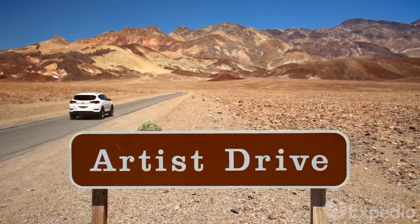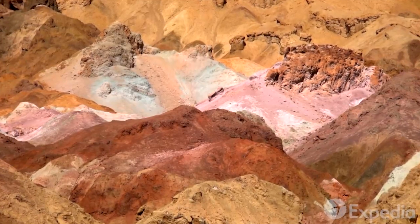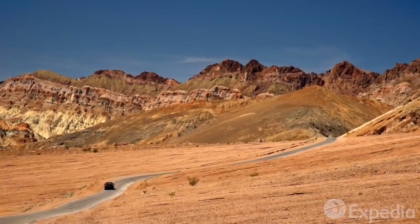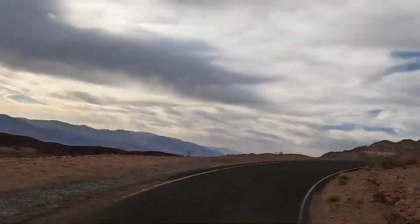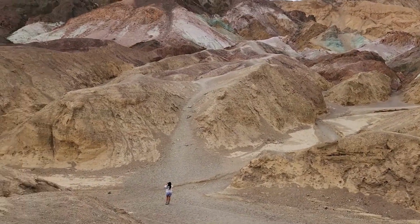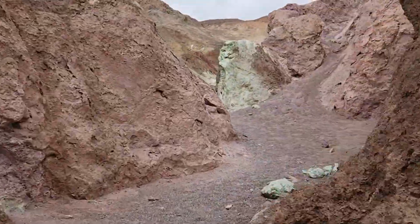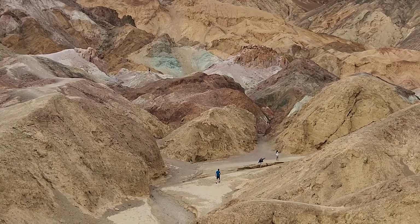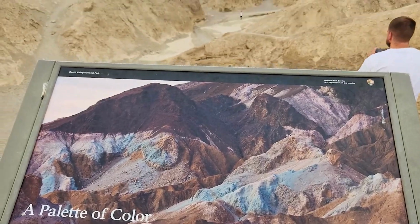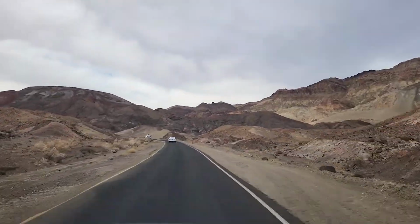You'll also have access to the Artist Palette and Artist Drive. This area earned its name from its beautiful green, blue, and purple terrain. Natural metal deposits created this beautiful color palette over time. You do not necessarily need to hike to experience the views from the Badwater Basin or Artist Palette. There is a 9-mile, one-way driving path that winds through the scenery, and there are even a few areas where you can pull over and take pictures outside of your car. If you are short on time and don't want to stop at both pullout areas, you may want to prioritize the second stop for the best views.